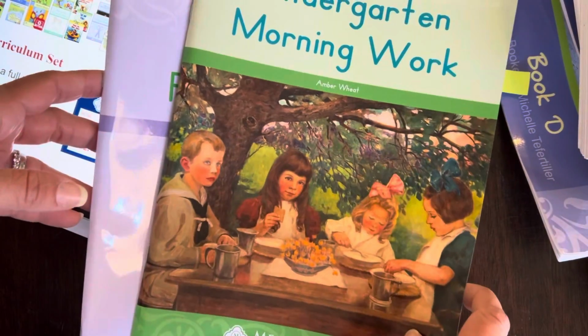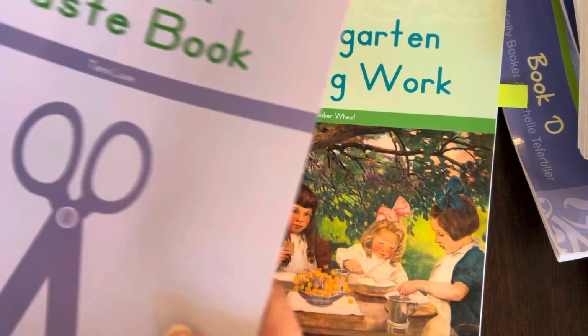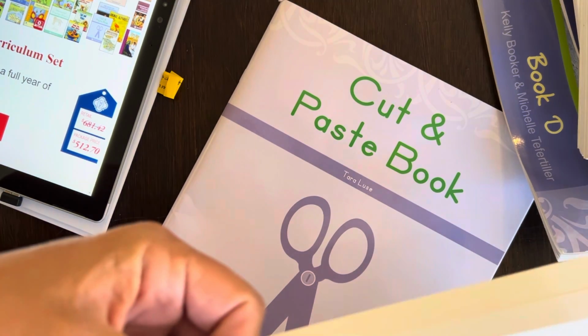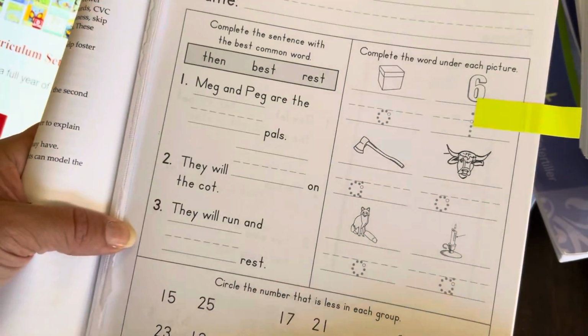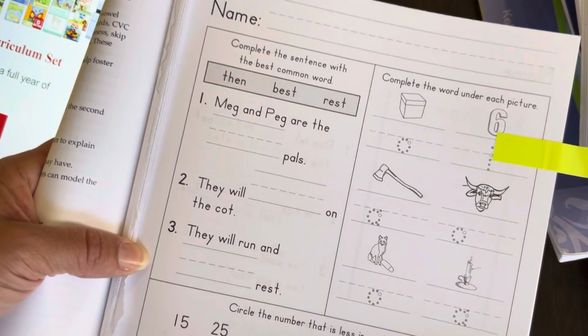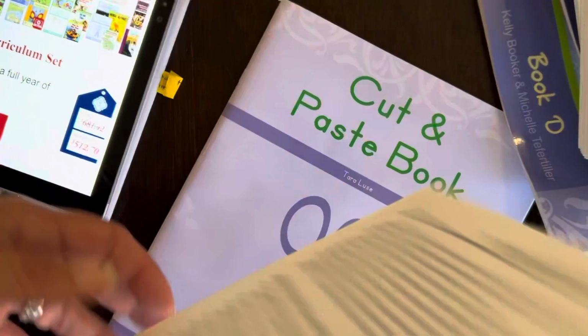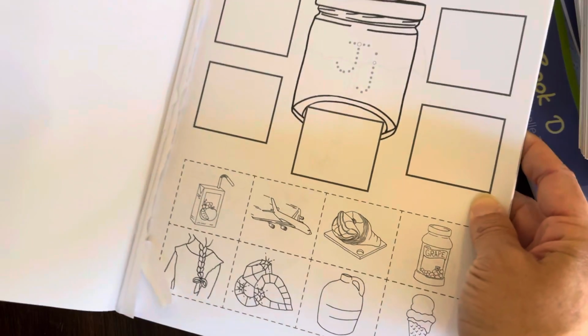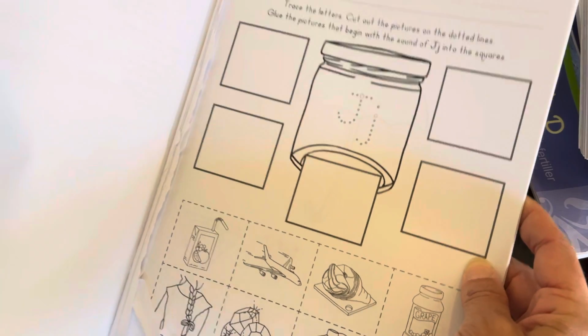Then you have morning work, which is like cutting and pasting and writing. Actually, let's see. We actually didn't do this one because I couldn't. I did actually. Just kidding. See, they're all gone. So this is an example of morning work. And it tells you when to do which page so that it makes sense. And then you have the cut and paste book, which is also reinforcing the same, like this is the J page. So it's when you're doing J, you're doing this one.